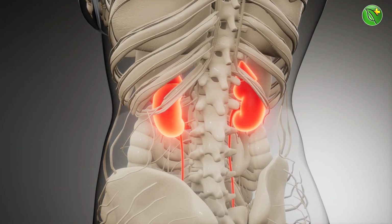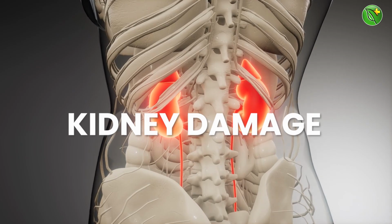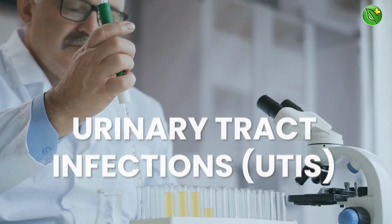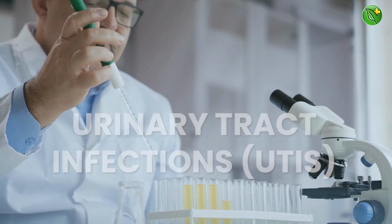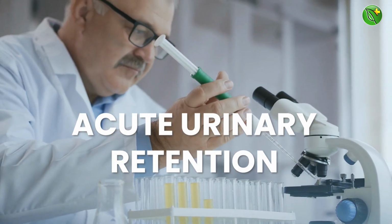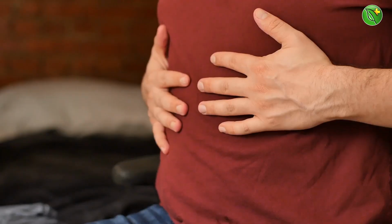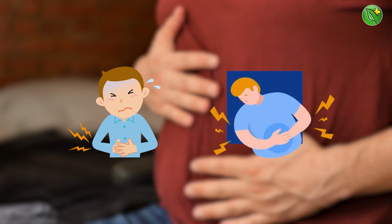In severe cases, BPH may lead to kidney damage, bladder stones, hematuria, blood in urine, urinary tract infections, UTIs, and acute urinary retention, an agonizing condition marked by the inability to urinate, accompanied by lower abdominal pain and swelling.